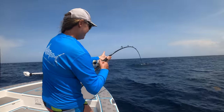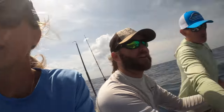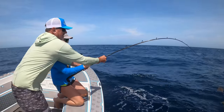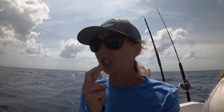Dude, we gotta figure out what fish this is. There we go. Dang, it's got a mean head shake. It's doing the same exact thing. We need to get this fish in. Oh God, it's running like crazy. I'm trying to think. Amberjack. It's gotta be an amberjack.